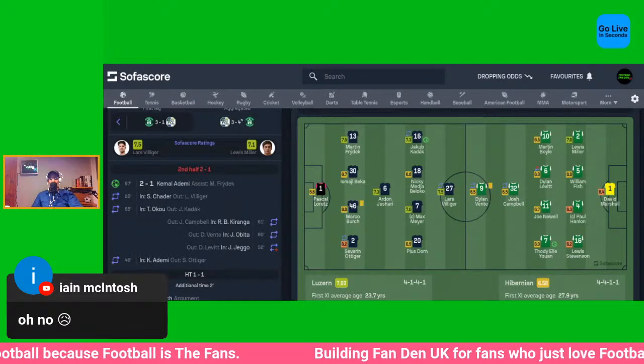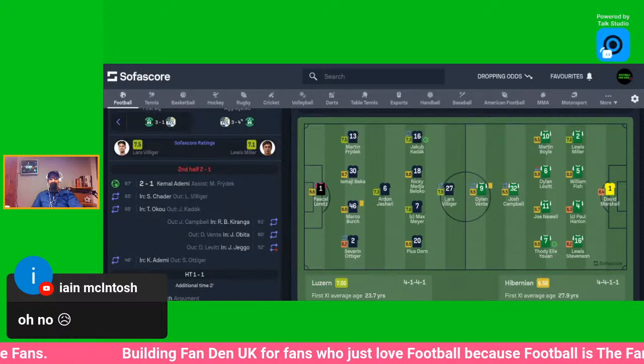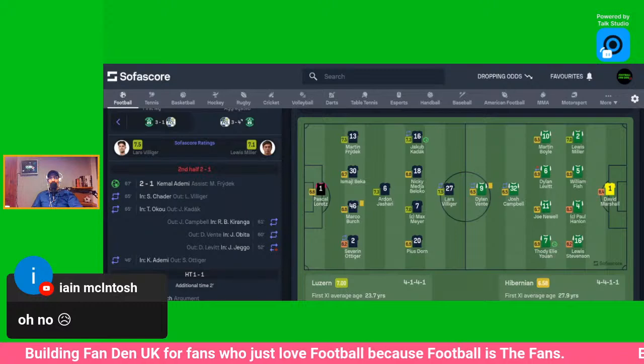Just to let you guys know, Hearts have gone ahead in that game. They're currently winning 2-1 against Rosenborg. That makes it 3-3 on aggregate.